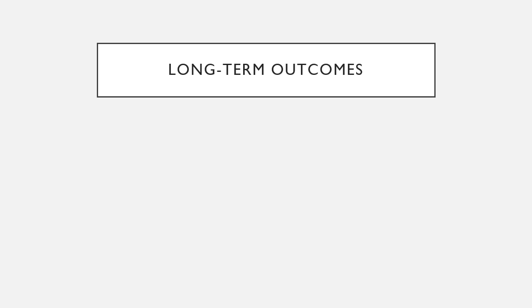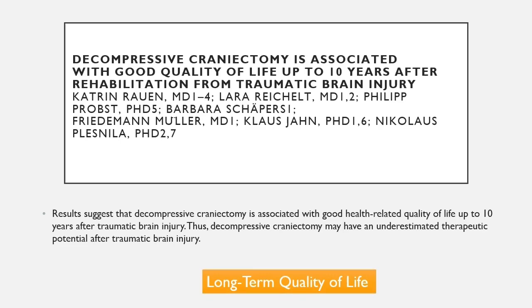In those undergoing decompressive surgery, events such as bone flap replacement and other downstream procedures like shunting for hydrocephalus affect not only the ultimate outcome category, but the trajectory of recovery in those first 12 months. Recall the finding in Rescue ICP that 12-month post-surgical outcomes were better than those at 6 months. This recent rehabilitation study further demonstrated that the use of DC was associated with good health-related quality of life up to 10 years post-injury, highlighting the ongoing nature of recovery.